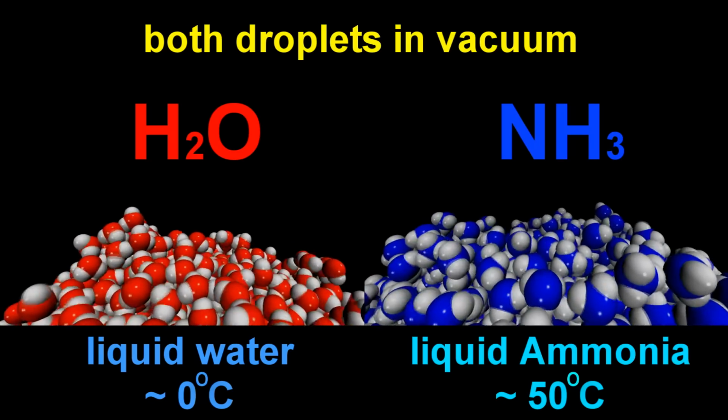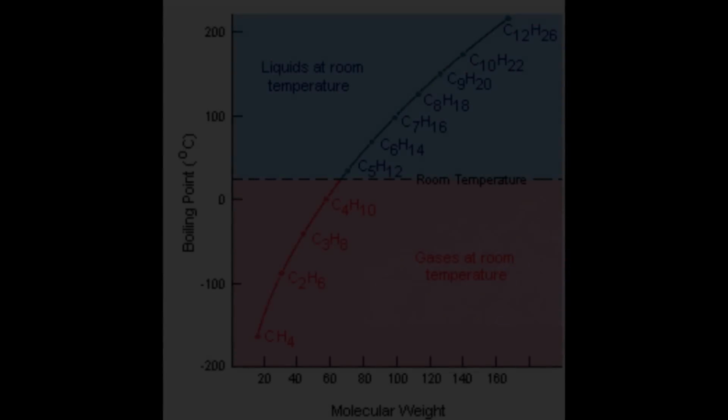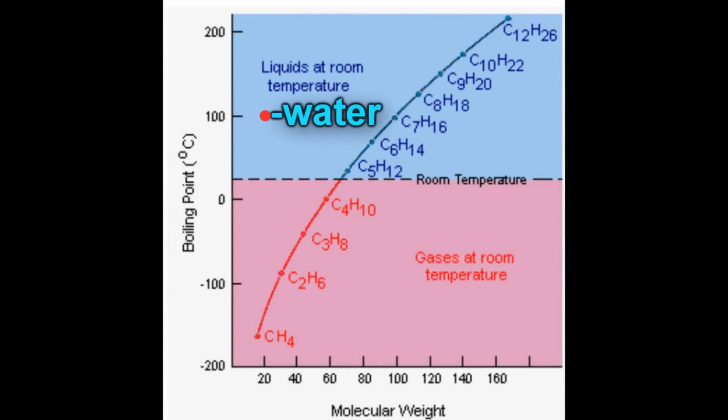You see, the way it goes is usually the heavier the molecular weight of a molecule, the higher its boiling point. But both water and ammonia are peculiar in their very small molecules that have very high relative boiling points. And this is because the molecules are held together really strongly by these things called hydrogen bonds.